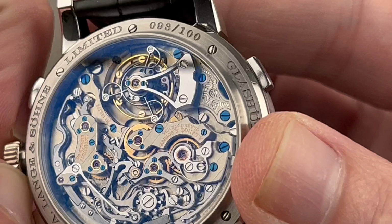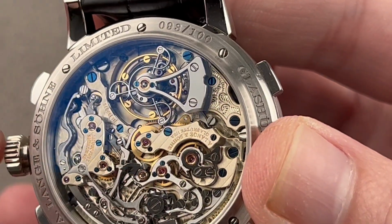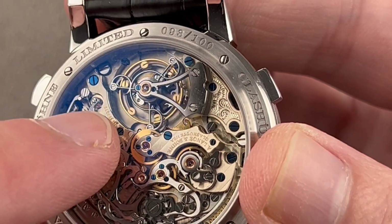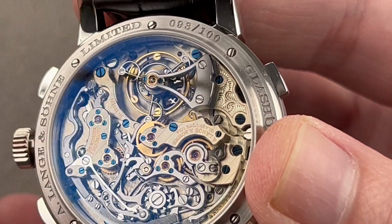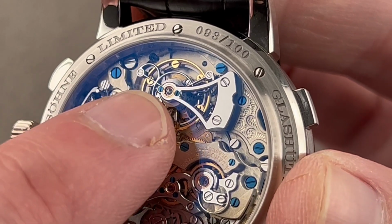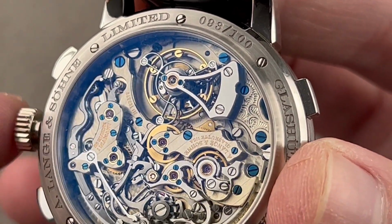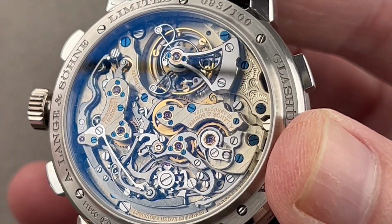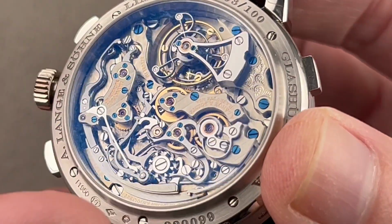Also, take a look at this. Hacking seconds on a tourbillon. It's true. The tourbillon cage features a historic design associated with 20th century German watchmaking, and if you look carefully, you can see that the capstone of the tourbillon is actually a brilliant cut diamond. This watch is opulent beyond words. It is a 100-piece limited edition.